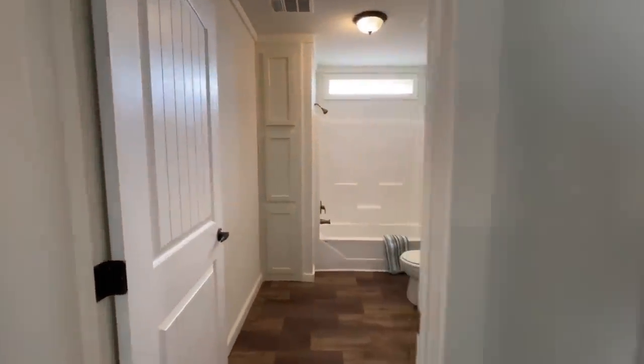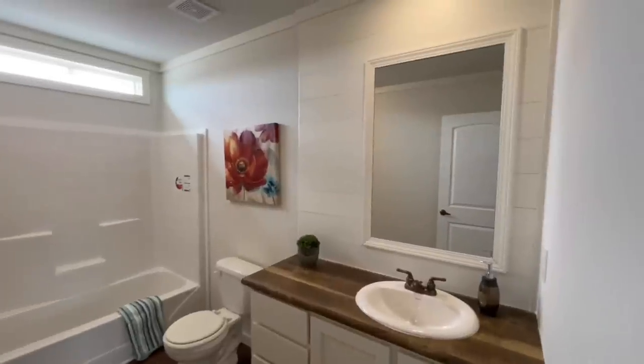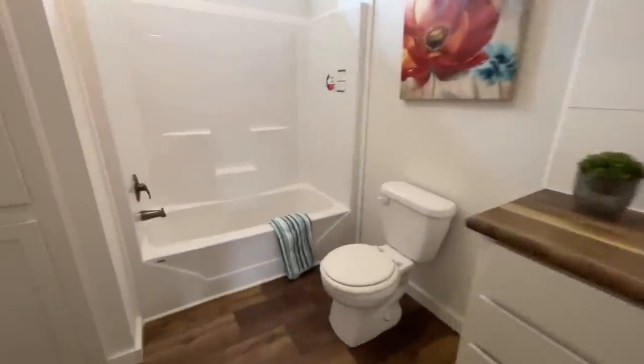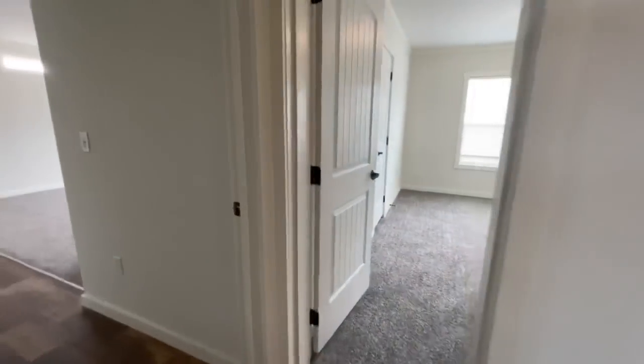And then across the hall, you come to the first full bathroom. So you got the single vanity right here with the mirror, another shiplap accent wall, toilet, shower and tub combo. And then some nice built-in linen cabinets. And I love these cabinets, all of them. If you can see this little piece right here, it's like a little handle, so you don't need the pulls. Just makes it look a little cleaner. But those have been in all of these Oak Creek homes.